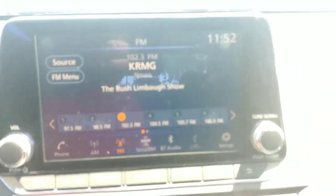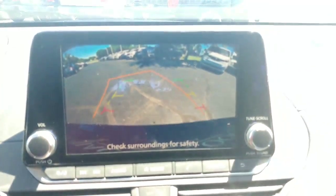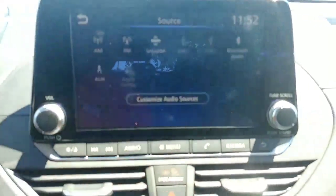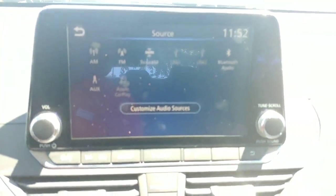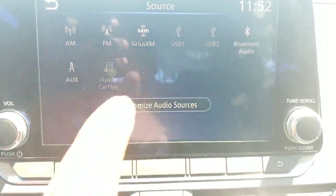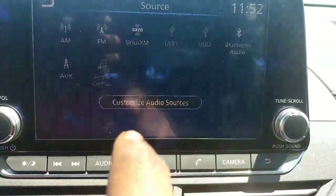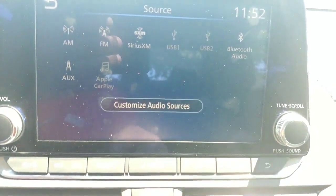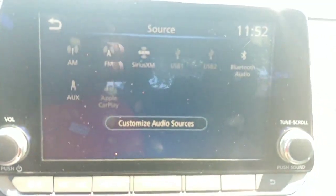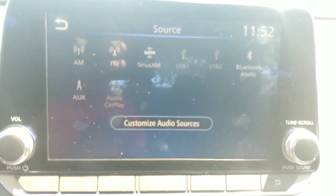All right. Now, just going down here, you obviously will have a backup camera. And this is a fully functioning touch screen. It's 8 inches color. Now, one thing you'll notice, it does not have navigation. However, this does have Apple CarPlay and Android Auto. So when you plug your phone in, it will mirror, your map will show up in the screen. So you don't even really need it on the car, because you can plug your phone in and it will show exactly in this.